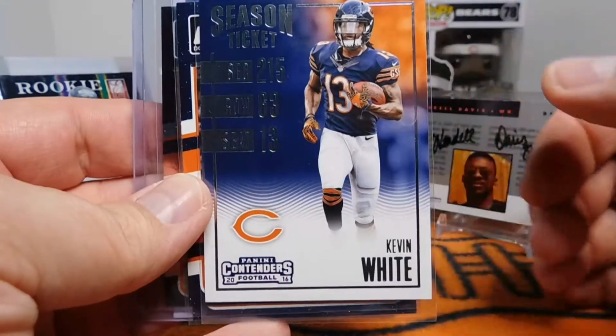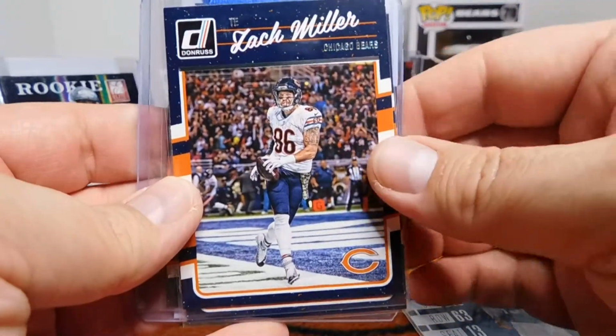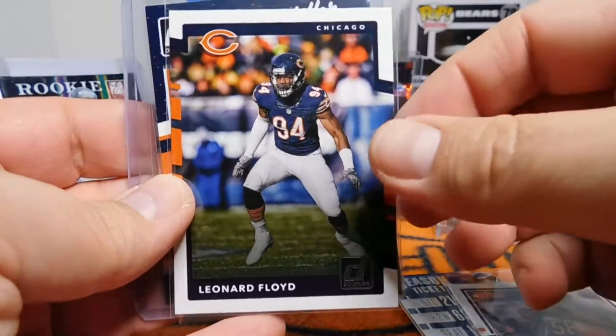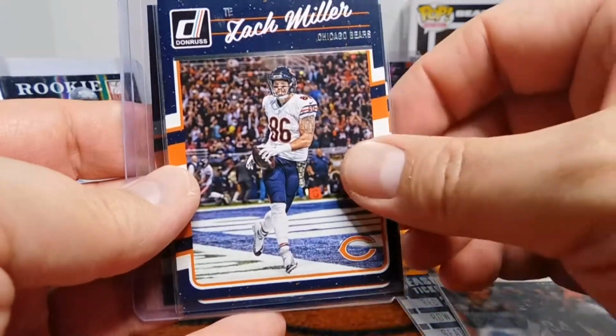We got a Kevin White. We've got a Zach Miller, good tight end before he got hurt. Roquan Smith, who had a great season. Leonard Floyd, who I wish was still with the Bears. Good cards.